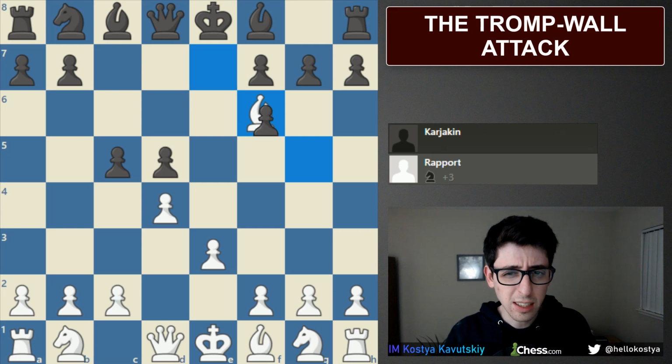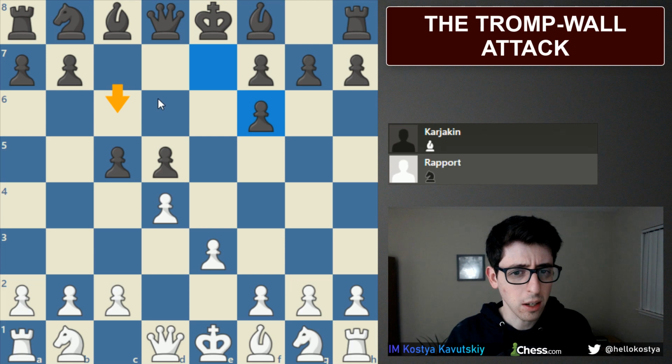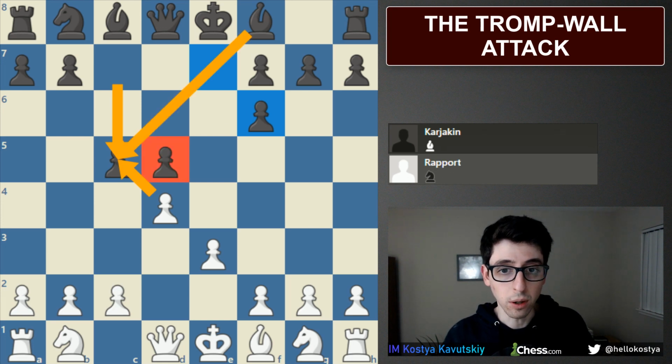Here e takes f6 is considered not as solid for Black, because in these cases I think Black often wants to put the pawn on c6, but here once Black has played c5, eventually these pawns will get traded and Black will be left with this isolated pawn on d5.